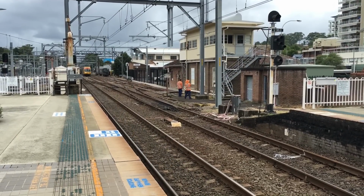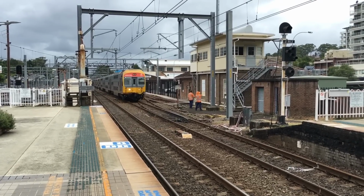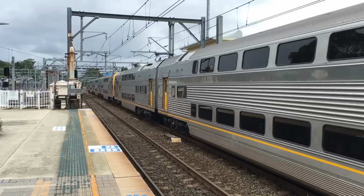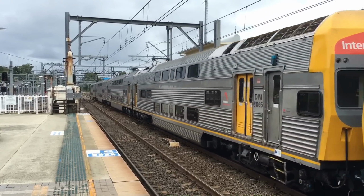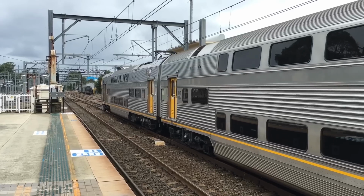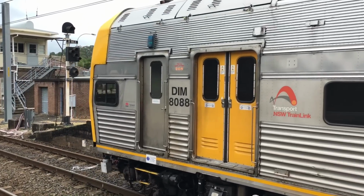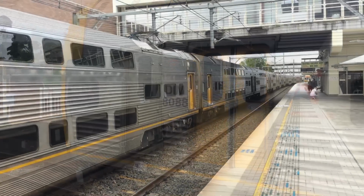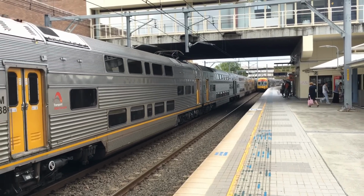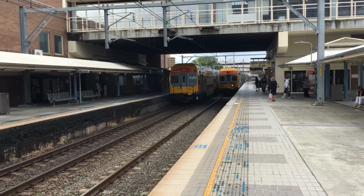We've got an 8-car V-set approaching platform 1, Central Service. V25 leading. The rear is V17. While it departs, V30 is arriving into platform 2 for a Hamilton Newcastle service.